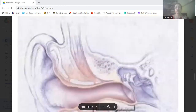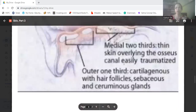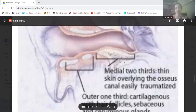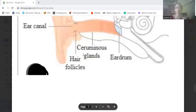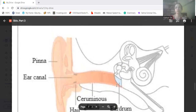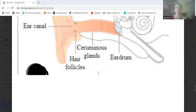Okay. Now this other gland is the ceruminous glands. They produce ear wax in our ears, in the auditory canal. So these are the ceruminous glands. Okay. So you can see the picture here also, which produces wax; it protects the eardrum and it lubricates the eardrum. Okay?